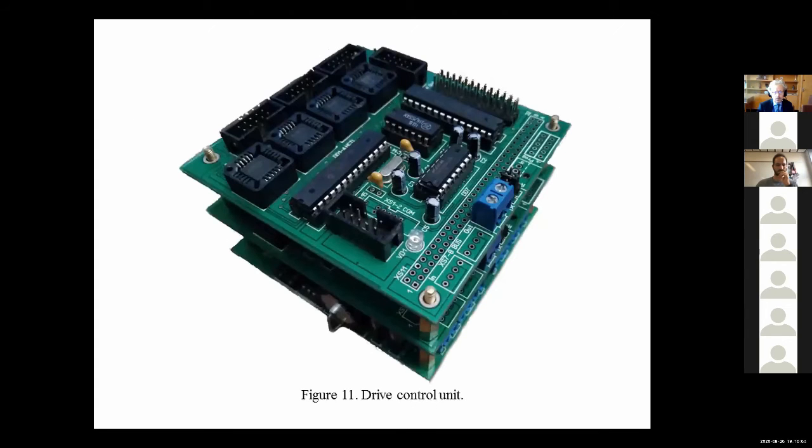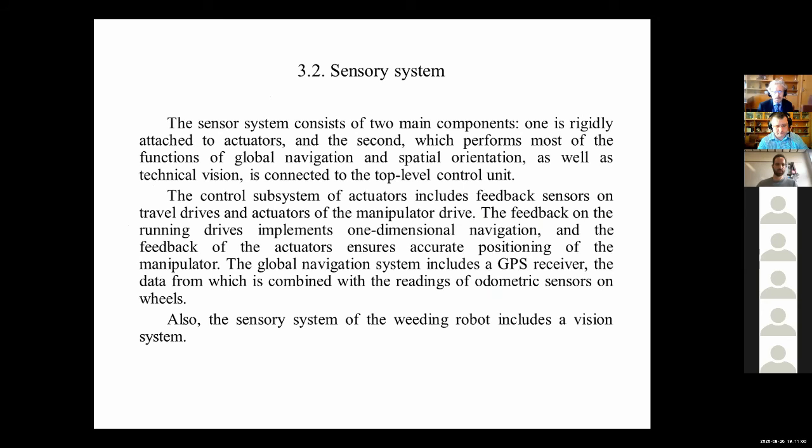Slide 15. Slide 15 shows the drive control unit. Slide 16. The sensor system consists of two main components. One is rigidly attached to the actuators, and the second, which performs most of the functions of global navigation and spatial orientation, as well as technical vision, is connected to the top-level control unit.